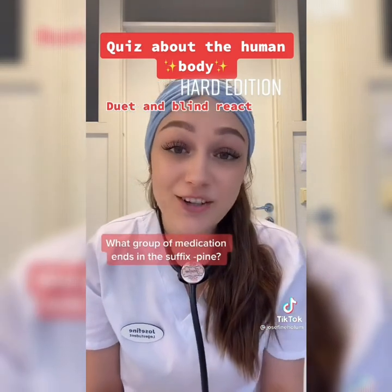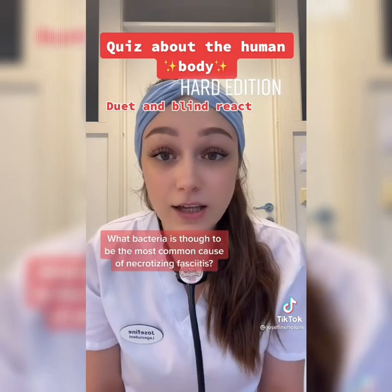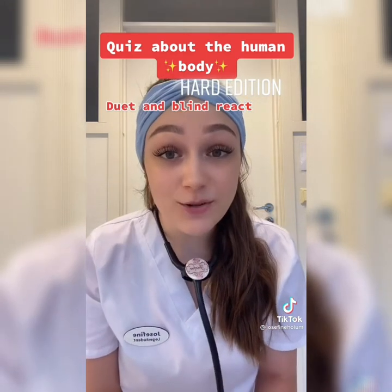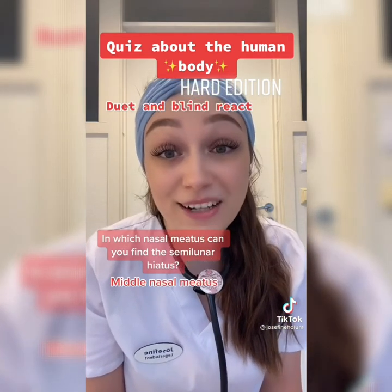What group of medication ends in the suffix pine? Calcium channel blockers. What bacteria is thought to be the most common cause of necrotizing fasciitis? Group A strep. And last question, under what nasal meatus can you find the semilunar hiatus? The middle nasal meatus.